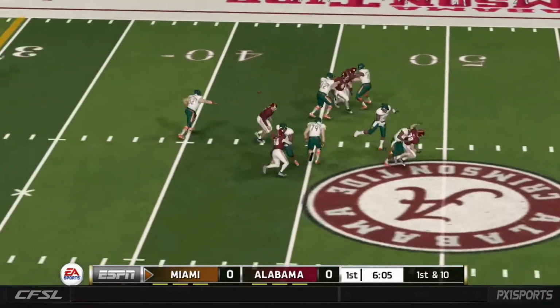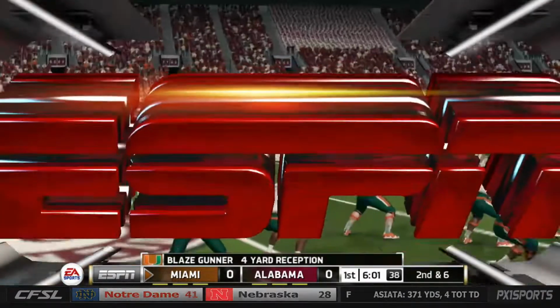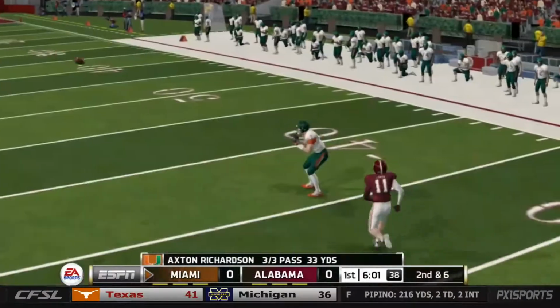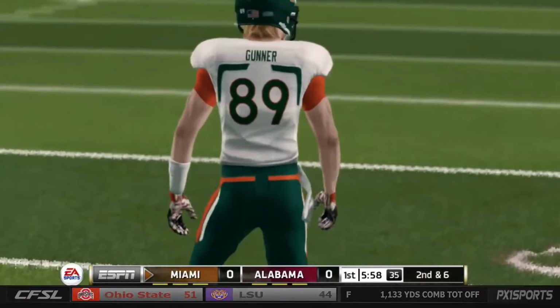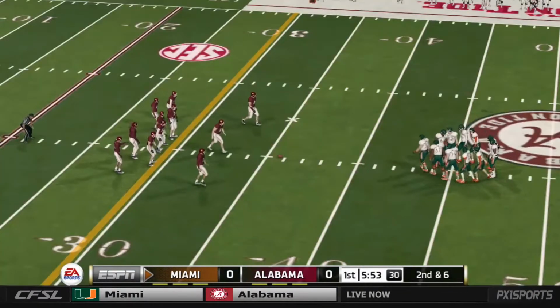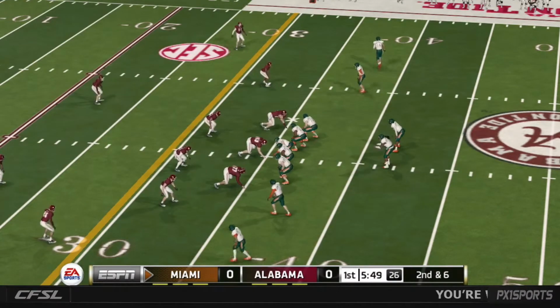Richardson dropping back to pass, blitz coming. Going to fire it to the left, caught by Gunner, but he's quickly brought down after a gain of 4. Richie Carrion comes in, puts the big hit on him. Gunner catches the ball. He's dangerous in space. Carrion doesn't give him any, though, right there. Drops him where he stands. Richie Carrion, you'll remember, had 2 picks in the opening week loss, but hasn't had a whole lot since then. They could rely on him to pick up an interception.